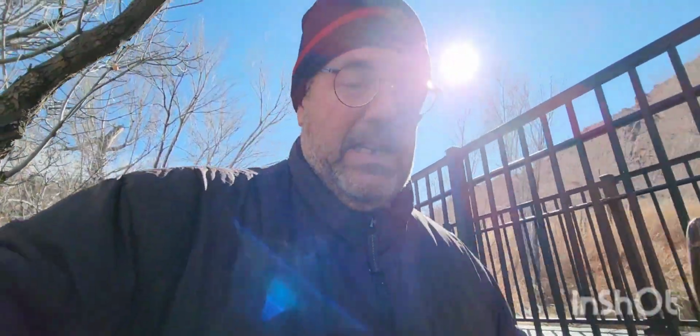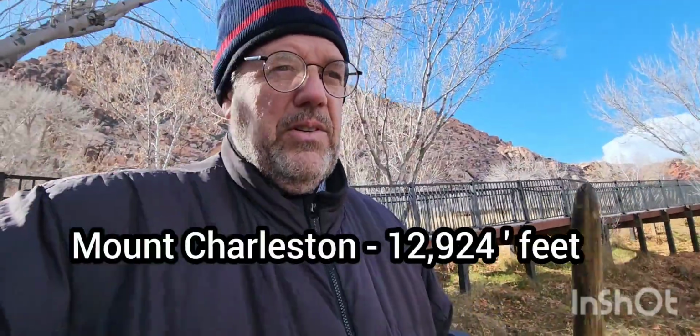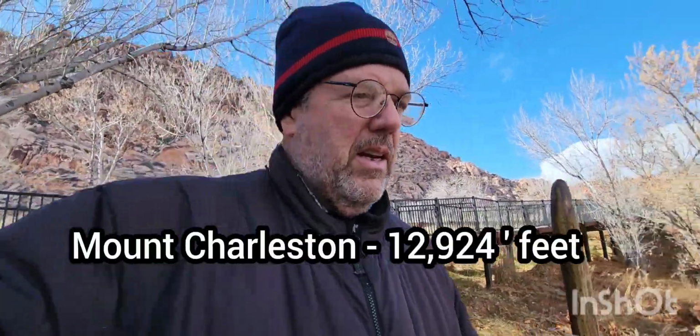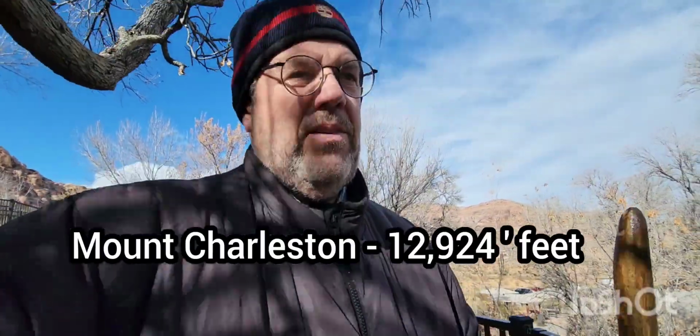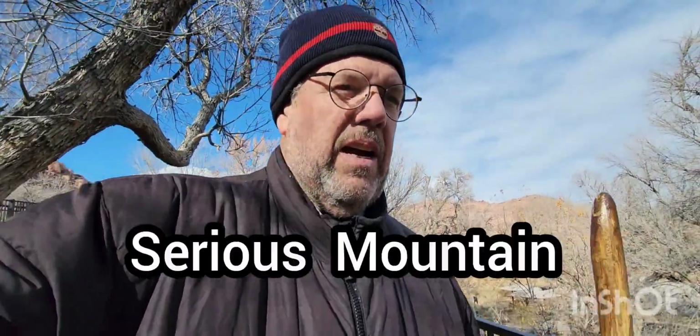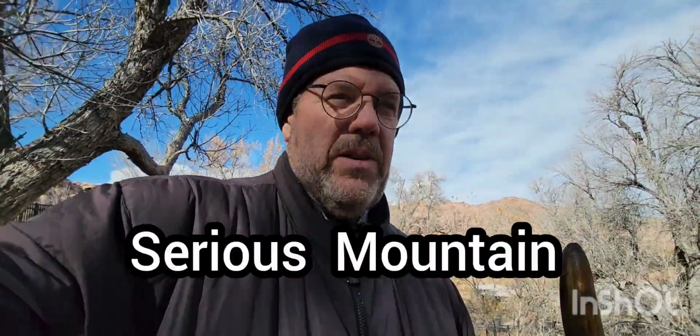serious mountain to climb, 12,924 feet tall. Yeah, that's serious mountain. And everything lives up in Mount Charleston. Coyotes, foxes, jackrabbits, squirrels, birds, hawks, mountain lions. Serious, serious mountain. Highly recommend not doing it by yourself. Everybody says, don't worry about it.